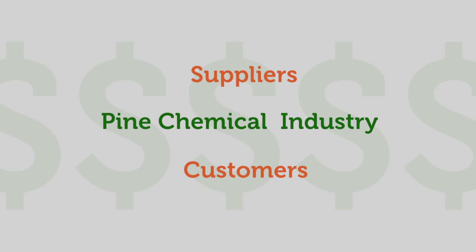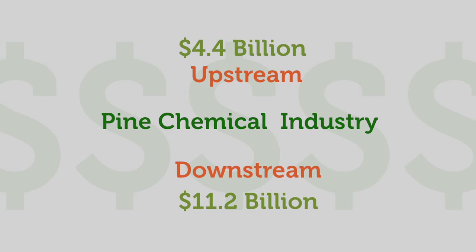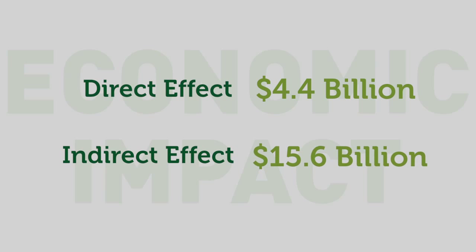When we look at an industry or when we talk about a specific industry, sometimes we overlook the contributions that go beyond that industry. The pine chemical industry generates $4.4 billion in upstream economic impact and also supports an additional $11.2 billion in downstream customer industries. Our industry has both a direct and an indirect effect on jobs and on the economy.